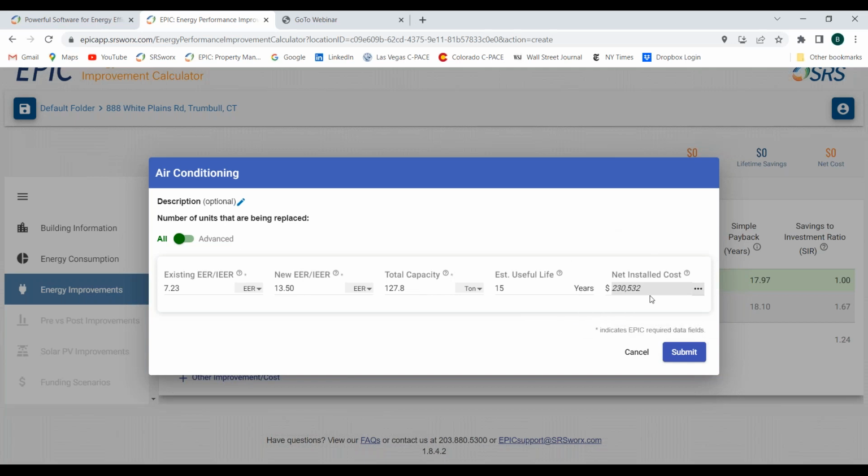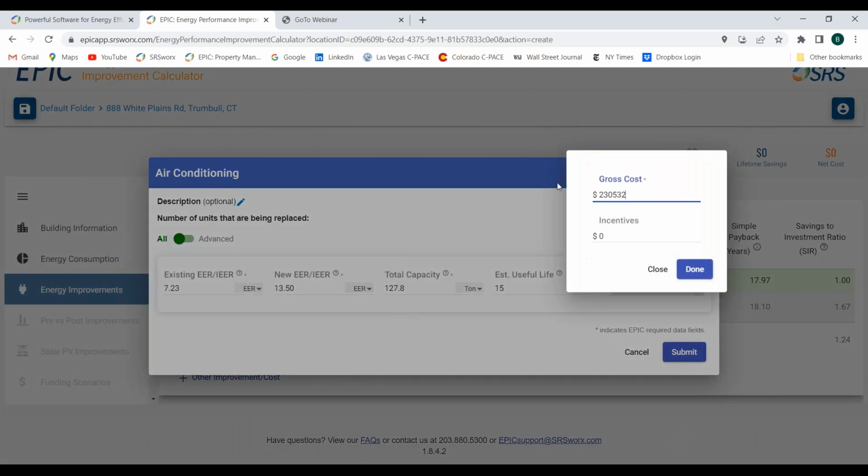Epic also calculates, as you see, an estimate of the installed cost of equipment, and we do that on the basis of past project data. In our data set, we have a role in PACE project administration to do third-party technical reviews, and part of that is to review savings and actual proposed cost of equipment. And then we normalize those costs. In this category, this is driven by a cost per ton for rooftop air conditioning units. But again, just to use round numbers, let's say you're going to propose $230,500 for this replacement equipment.